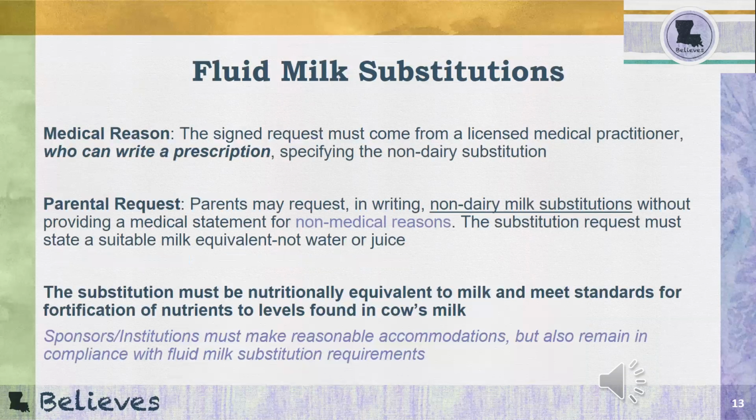Milk substitutions require the same documentation as in the National School Lunch Program and the School Breakfast Program. A signed diet prescription must be provided when a non-dairy substitute is needed for medical reasons. This diet prescription must include the required substitution and must be signed by a licensed medical provider with prescription writing authority. In the state of Louisiana, this is a medical doctor, a physician's assistant, or a nurse practitioner.